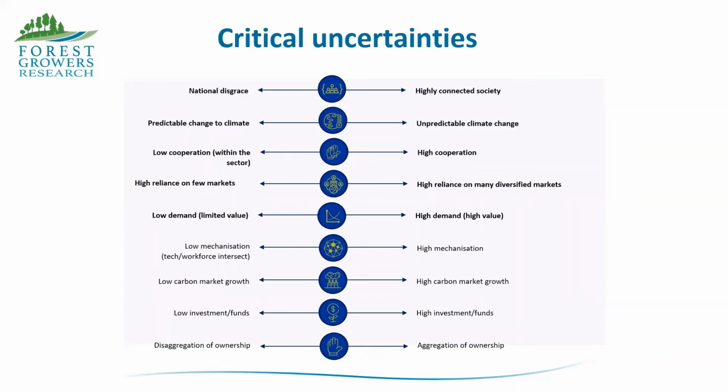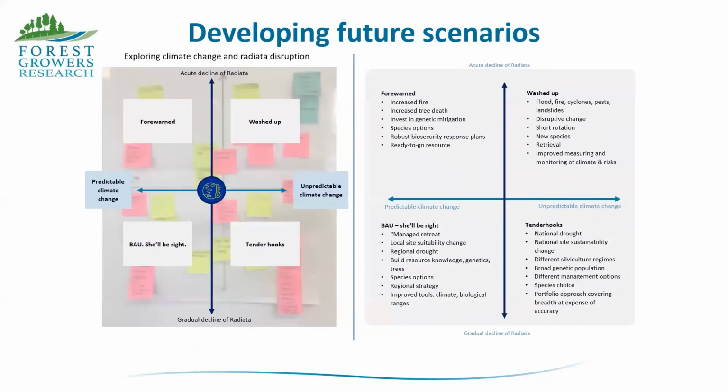And similarly for things like climate change, where we're wrestling with predictable climate change that potentially we could foresee into the future versus unpredictable climate change. And in each of those scenarios in bold, we work through potential outcomes that those scenarios may create, in particular as it relates to either a rapid decline of radiata or a gradual decline. And so what you can see across those four axes are some of the summaries that we feel may be present in that future state.